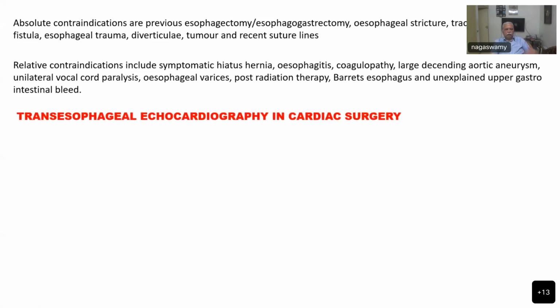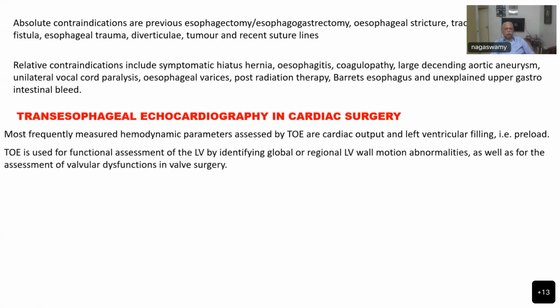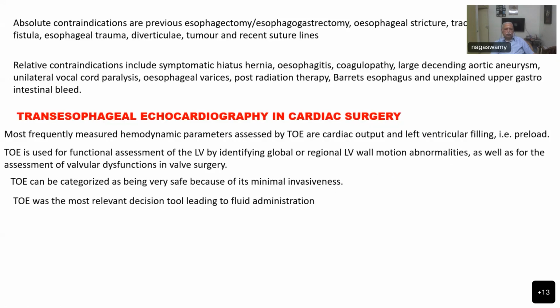And you can, as I said, divide them into use in cardiac surgery. Most frequently nowadays it is used as a hemodynamic parameter to assess the cardiac output and left ventricular filling, that is the preload, and used for functional assessment of the LV by identifying the global and regional left ventricular wall motion abnormalities, as well as for the assessment of valvular dysfunctions. And it can be categorized by being safe for its minimal invasiveness and is the most relevant decision tool leading to fluid administration. As I said earlier, it can detect hypovolemia very accurately.